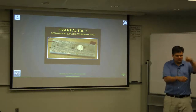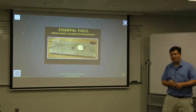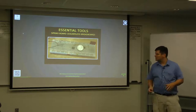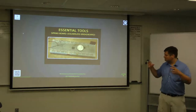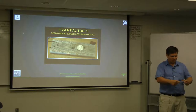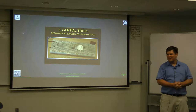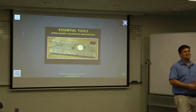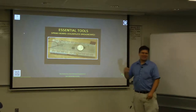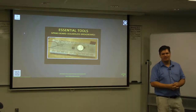If something doesn't work, you just pull it out. If you want to change something, it's really quick. And I know I have some colleagues that build these physics experiments, they need some circuit, so they'll build it on one of these solderless breadboards, and then they'll glue the solderless breadboard inside of an aluminum box, put some connectors on it, and they're done. I don't recommend that, because these things can be flaky sometimes, and if a wire moves the wrong way, the connection might be broken.